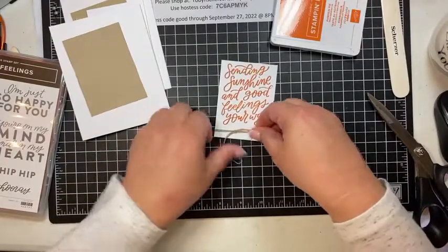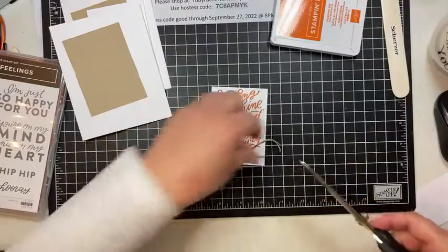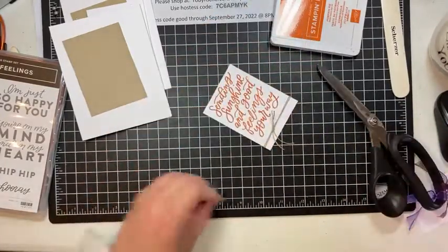There we go. And then I'm going to cut my ends. I think that's okay, right? Yep, there you go, perfect.